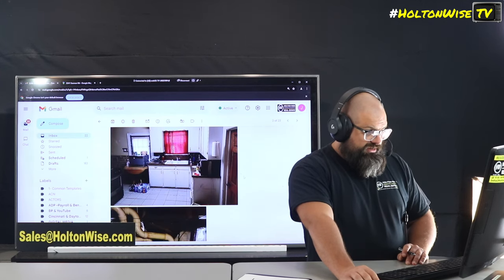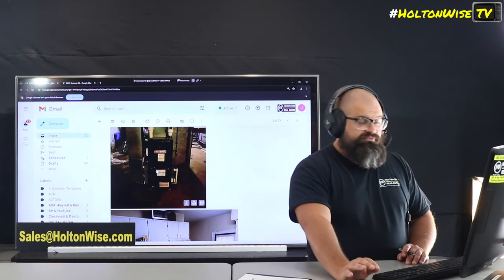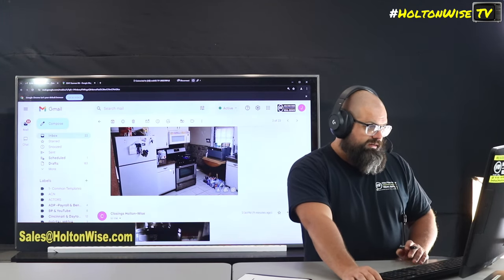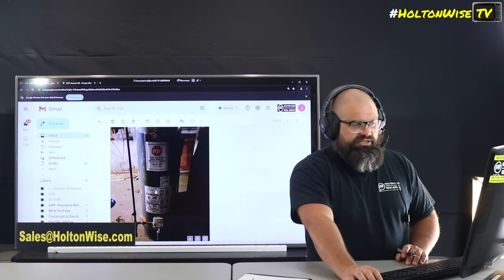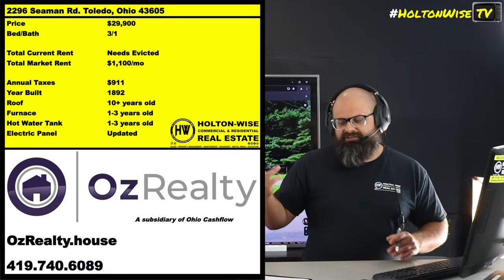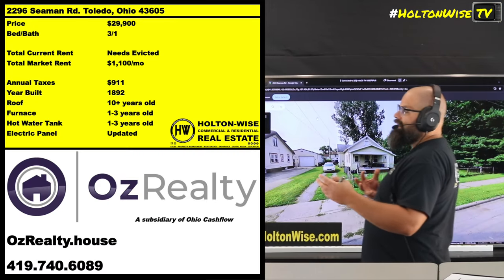The kitchen. Big ticket item here, right? Furnace, newer, right? So the guy already paid for the furnace, more kitchen, and then here's the hot water tank, right? So, like, the big ticket stuff, y'all, already taken care of. Furnace, hot water tank, you're not getting, like, a trashed roof, right?